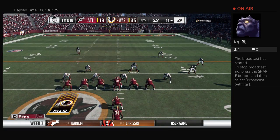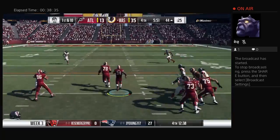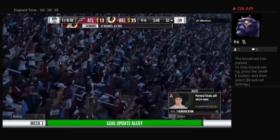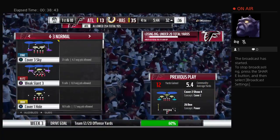Here we go. Back to that belly. Lucky 56. A give to Howard running left. And he gets this inside the 35-yard line. 12 yards there as they move the chains.